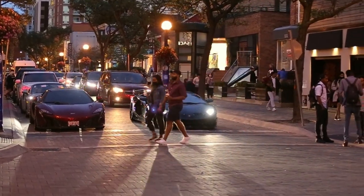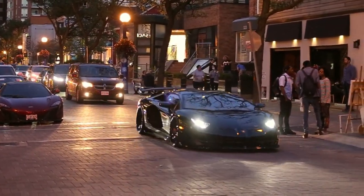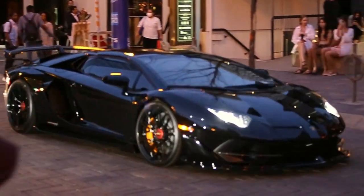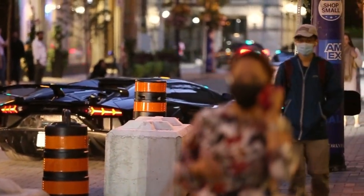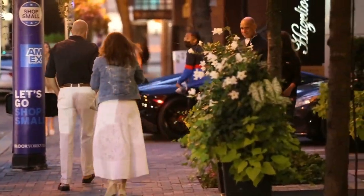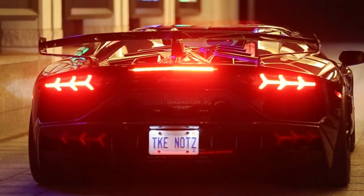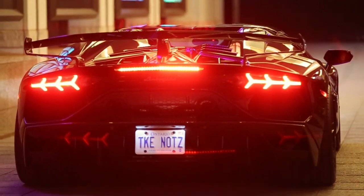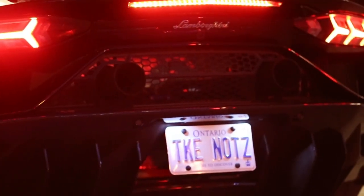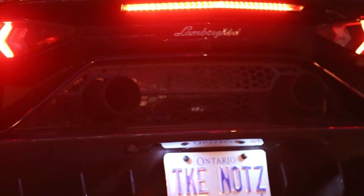Ultraviolet. Oh, it's the Ryft exhaust. Ryft exhaust, SVJ. Oh my god, it's the Ryft exhaust SVJ. Ryft exhaust SVJ is pulling in. God, Ryft exhaust on an SVJ. Listen to that Ryft exhaust. Ryft SVJ. Look at that. Oh my god.